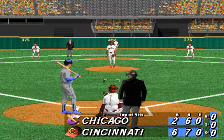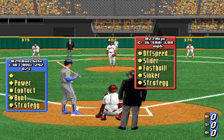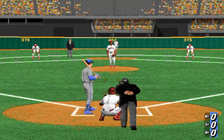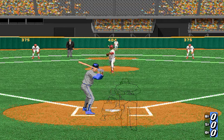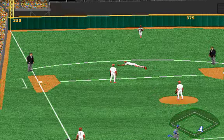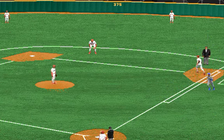At the plate, number 24, Steve Buschel, a .242 hitter. He's 0-1. The pitch. Line drive to the left side. He's out. That's one out.